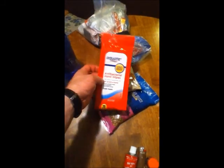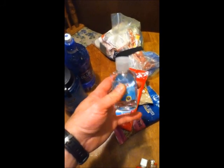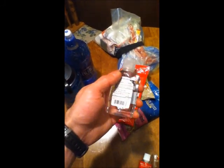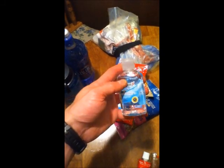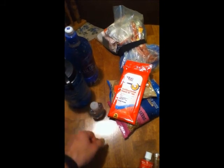As far as staying clean, some cheap antibacterial wipes that I picked up for like 98 cents at Walmart. I usually keep at least 1 pack of those. Hand sanitizer works great, not just for cleaning your hands, but if you walk through any poison oak or poison ivy, it helps take the oils off of your skin to keep you from itching.